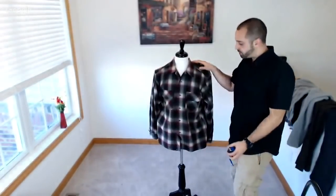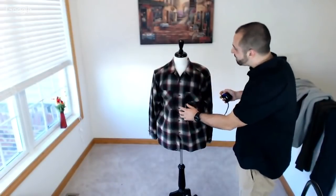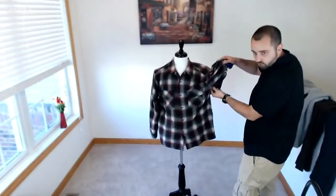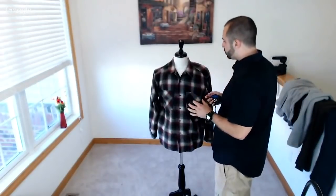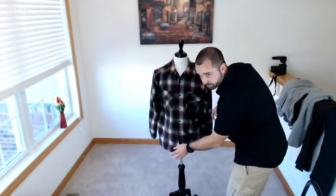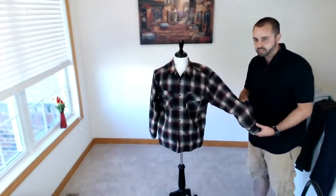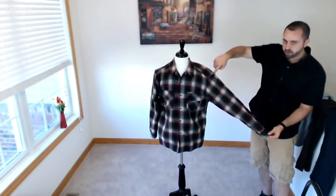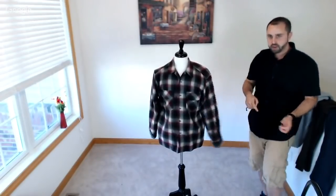For a shirt like this, I'm going to include 3 measurements. I'm going to lay this out flat. I'll take the chest measurement, which is from pit to pit, right under these seams. I'm also going to go with the length, from the top of the collar down to the hem of the shirt. And the third measurement I like to include is the sleeves, from this little seam at the shoulders down to the cuff. I'm going to include those 3 measurements.